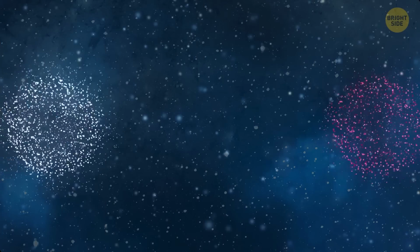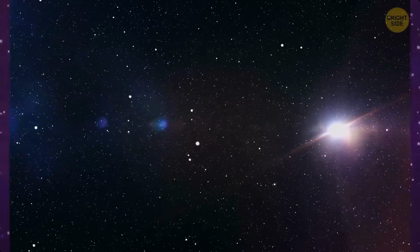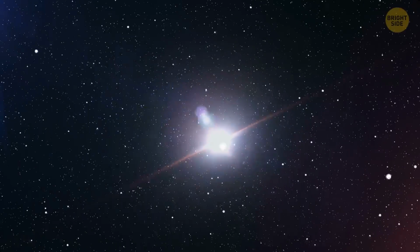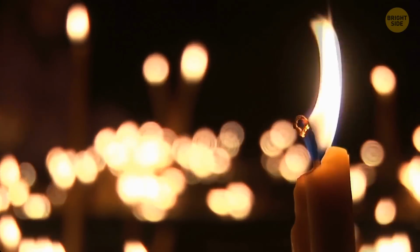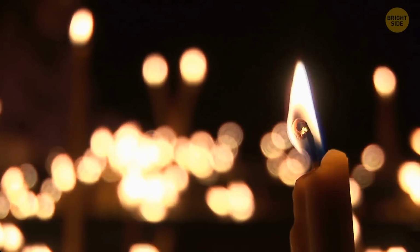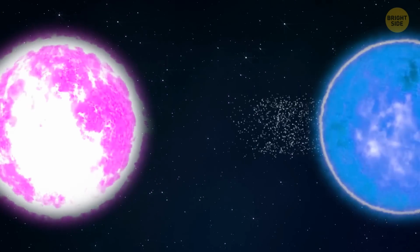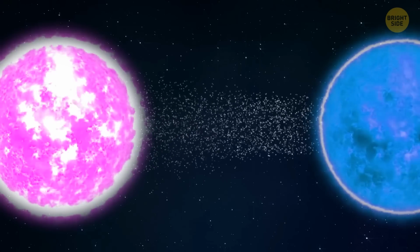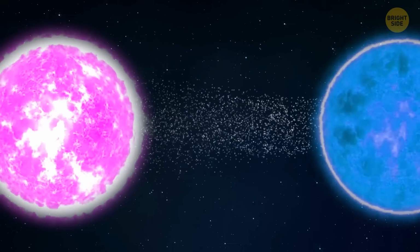To determine when the two galaxies will collide, we need to determine the distance between them. And for that, we need, boom, supernovas. Type 1a supernovas are what are called standard candles. Just as we know how bright a candle shines, we know how bright a Type 1a supernova shines, its absolute magnitude. A Type 1a supernova appears when a white dwarf collapses under the pressure of all the gas it has been gravitationally slurping from a companion star.